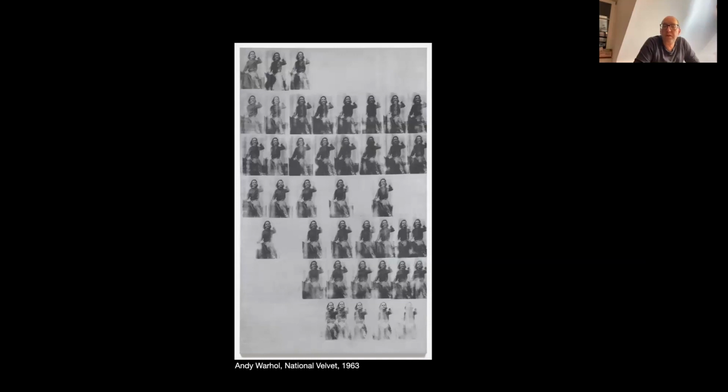So not only was this gesture of objecthood important for art, but that was a time when things really started to be mass-produced. Everything was mass-produced. The things we buy were mass-produced, but also movies were mass-produced. So artists at that time started picking up on that, like Andy Warhol made this picture about National Velvet, a movie that was starring Liz Taylor, and he just reproduced always the same picture and put it on a canvas.